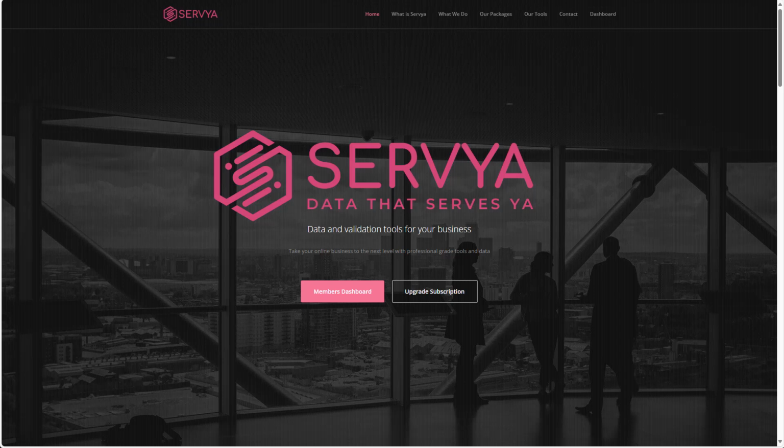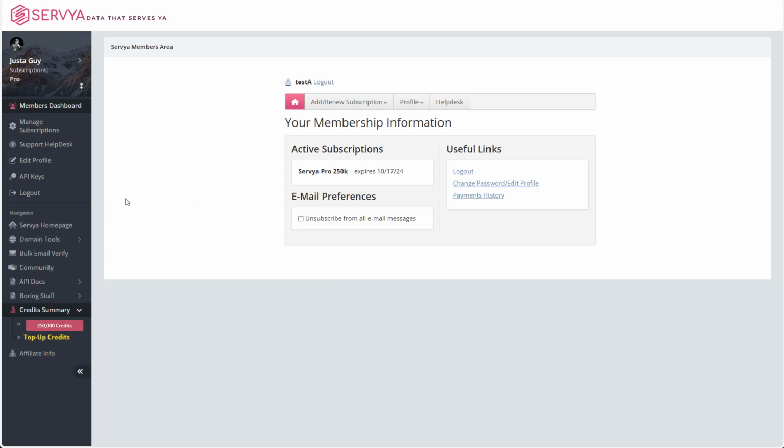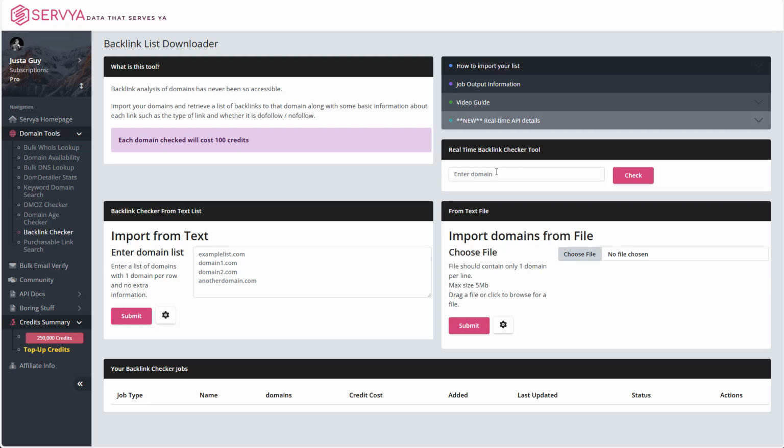I'm assuming you are already logged into Servya, so we'll start with going to the members dashboard. From here, we want to go to the Domain Tools section in the sidebar and then click Backlink Checker. Here we can use the Real Time Backlink Checker tool to quickly get a list of backlinks pointing to any competitor. I will enter in the competitor to the text box here and click the Check button.